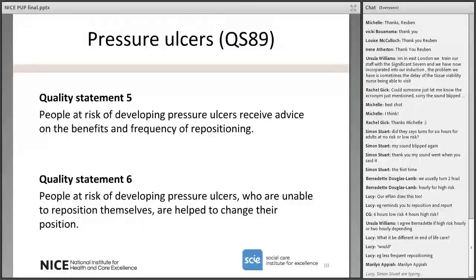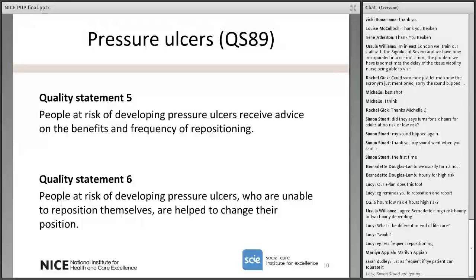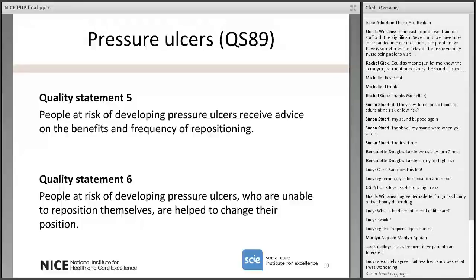I've just seen a question about people who are at the end of life, and it's really, really important that people who are on that end of life care journey still have repositioning factored into their care plan. It might not be as frequent as for somebody else, but they're still at risk of developing a pressure ulcer, and it's really important that we do everything we can to try and prevent that, particularly at the end of life.